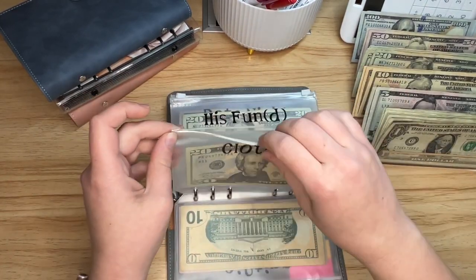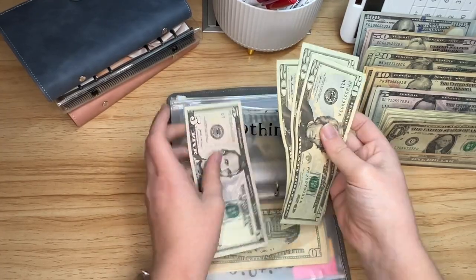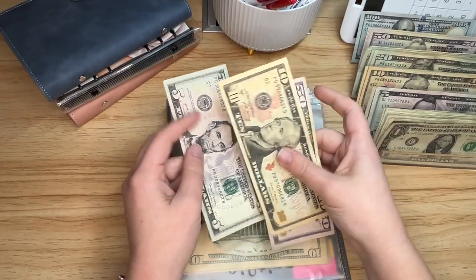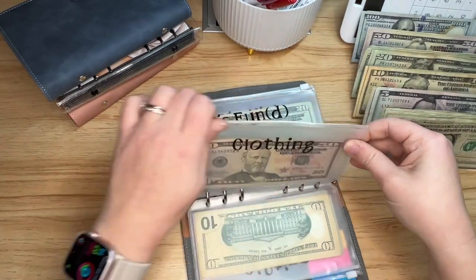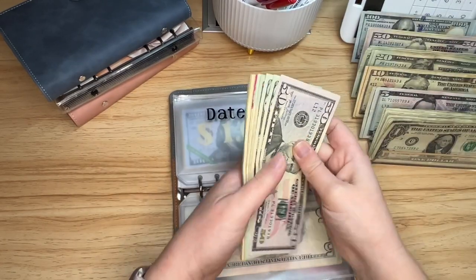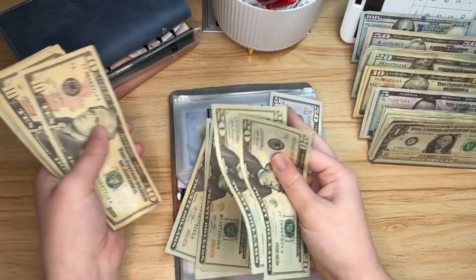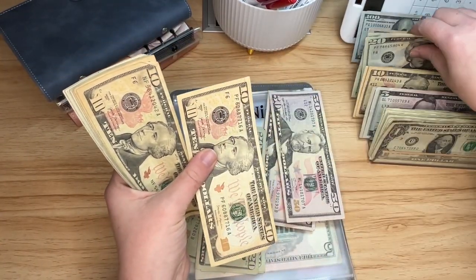Clothing, not much in here. 20, 40, 65. Let's go ahead and do a 50 and a 10 because why not? Get rid of one bill. His fund we're not touching. Date night, we can do a little bit. 50. Let's leave that. 20, 40, 50.